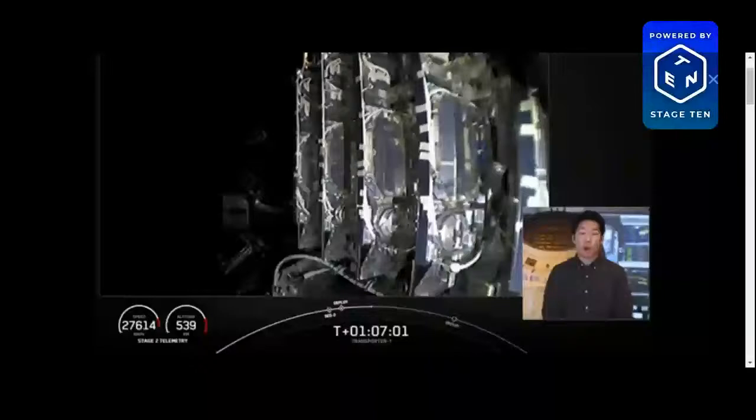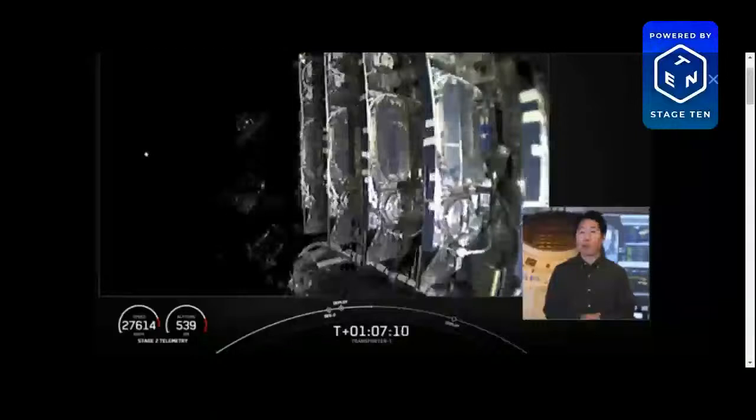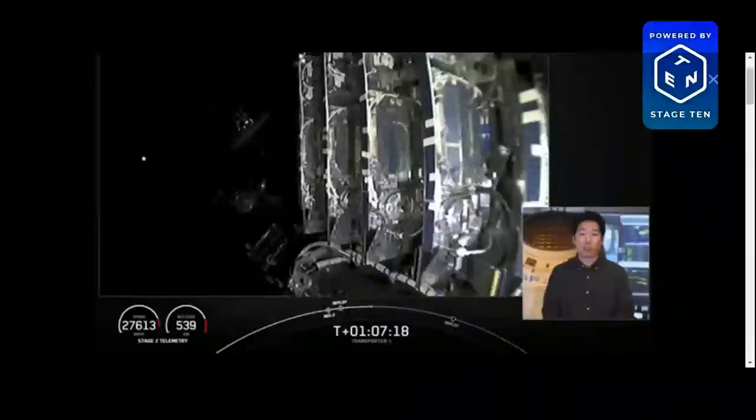Welcome back to the webcast for Transporter-1, SpaceX's first dedicated smallsat rideshare program mission. Onboard this mission are 143 spacecraft, the most spacecraft ever deployed on a single mission. If you're just joining us, Falcon 9 had an on-time liftoff at 10 a.m. Eastern from Cape Canaveral Space Force Station. It followed a nominal trajectory after liftoff. The first stage landed for the fifth time on our drone ship, Of Course I Still Love You, and our second stage had two successful engine burns.